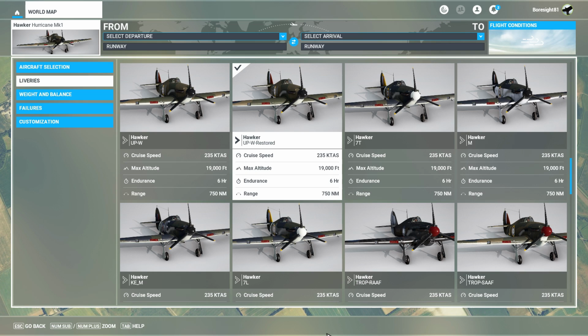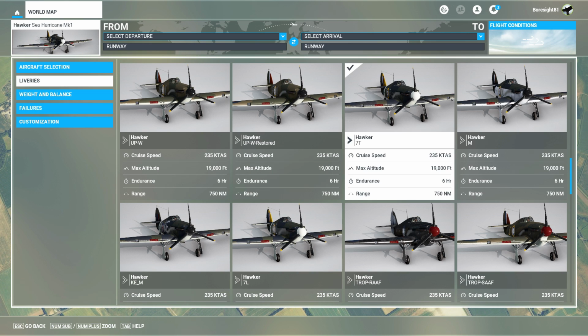So you can either fly the old school way using just Uniform Papa Whiskey, or you can fly with the bells and whistles of modern navigation in the Uniform Papa Whiskey Restored. And now we come on to the second model that is included in the package of all 3, and that is the Sea Hurricane 1B.